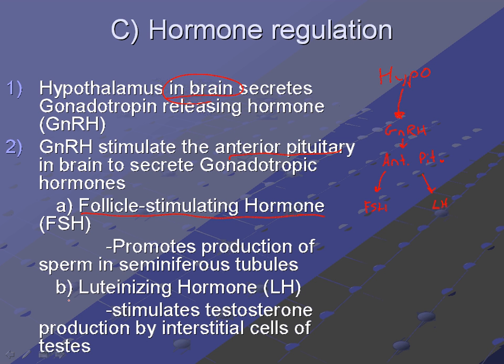Another way to think about that is that it promotes the production of sperm in the testes, more specifically in the seminiferous tubules. So follicle stimulating hormone causes sperm to be produced. LH is called luteinizing hormone. This causes testosterone to be produced, and that's in the interstitial cells of the testes. So we'll see a picture of that in a second. So this one increases sperm production, and this one increases testosterone.